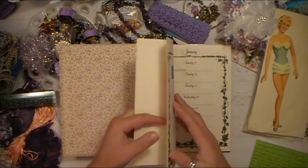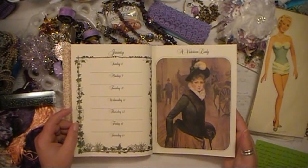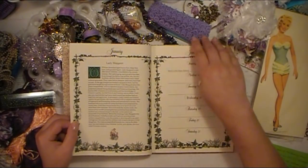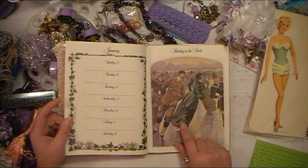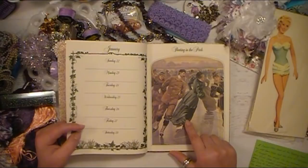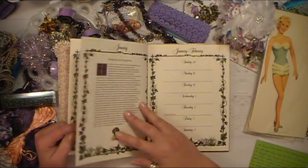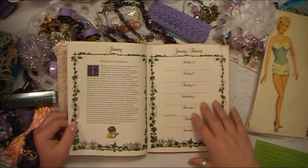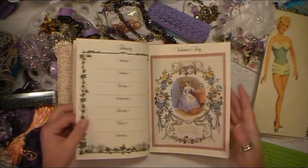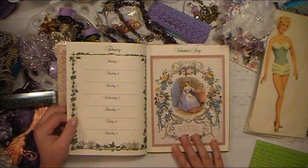Okay, so it looks like each page is, so this is an intro page. And then this one talks about Lady Margaret. Very cool. I'll read that thoroughly later. Skating in the park. Look at that. This reminds me of the scene from Lady Silvery Moon with Doris Day, because they're out there ice skating. Bringing up daughters. It talks about Victorian daughters, how they would have brought them up, which is awesome. I love hearing this. Look at this gorgeous one here.